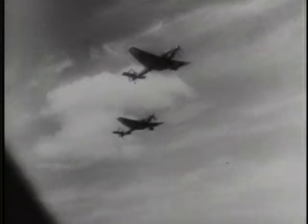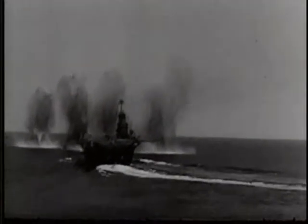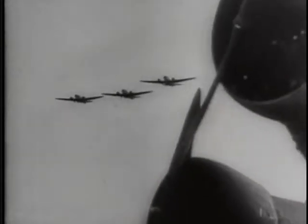But for all the trouble experienced by the pilots, the campaign in the Mediterranean is ultimately successful when the Stukas manage to cripple the Royal Navy's only available aircraft carrier. British naval domination in the Mediterranean is finally broken.